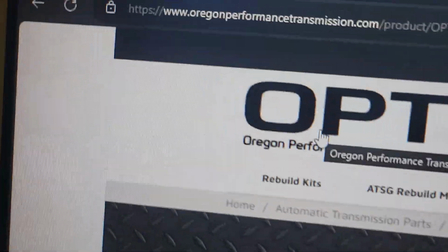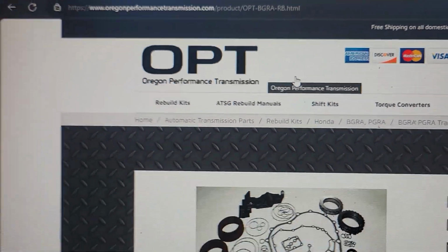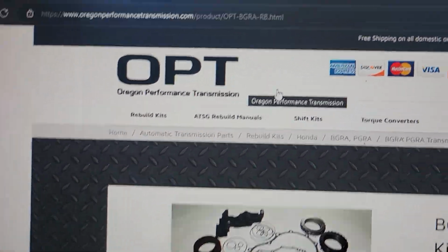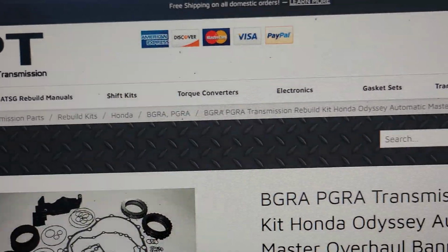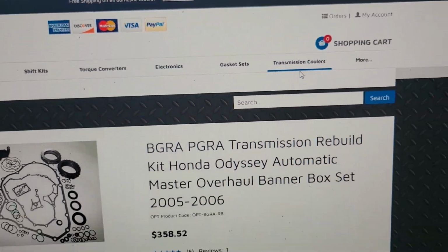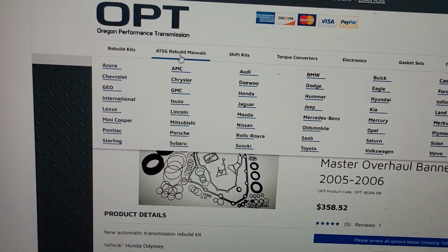So, like I said, it's OTP, Oregon Performance Transmissions. This is the main one I order most of my stuff from. So I mean electronics, transmission coolers, you name it. I mean, everything is here. Okay, guys?